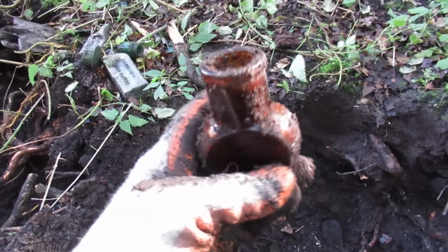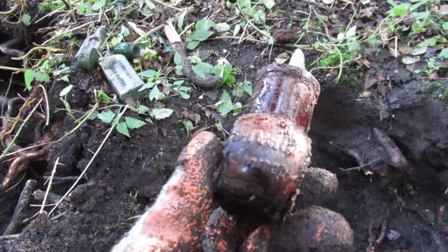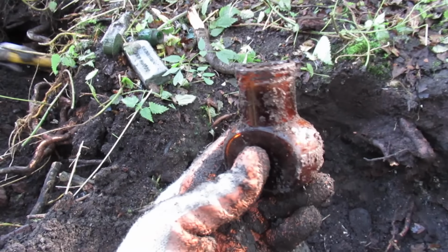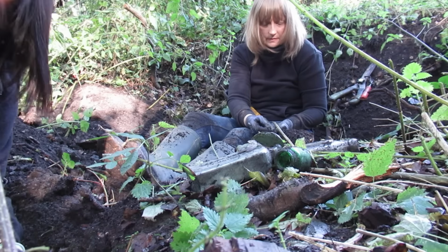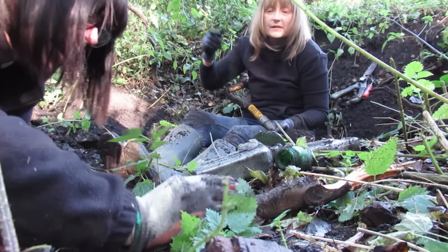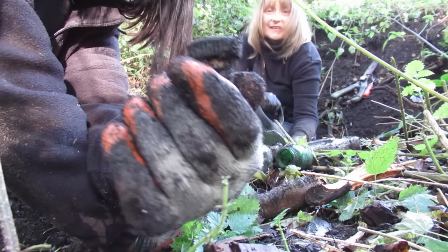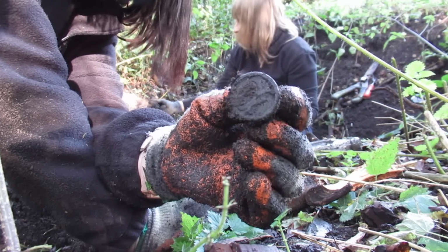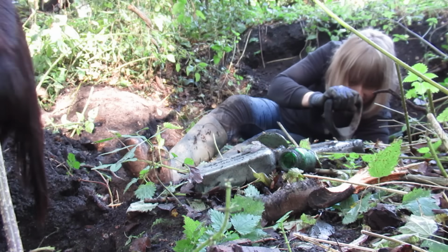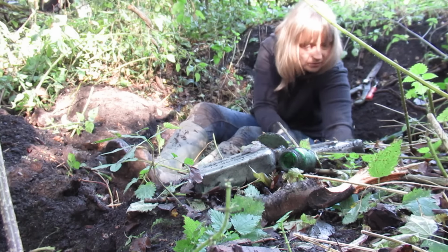Well, I just got that, just dropped out. Lovely little Bovril there. Oh, nice. Oh, stopper. Oh, nice. Just got a, yeah. Another vulcanite stopper there. So we'll show you all these cleaned up anyway. Another vulcanite. Wow. It is a honey hole.